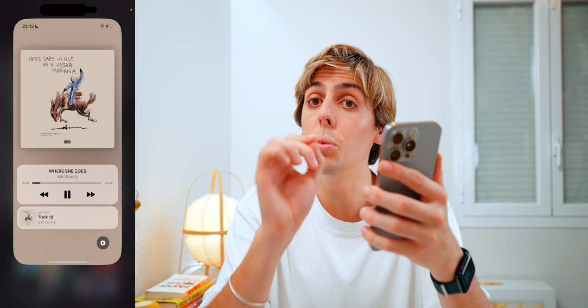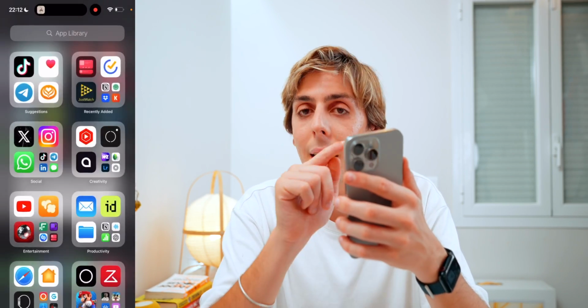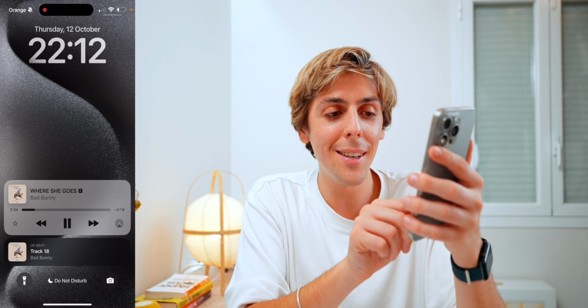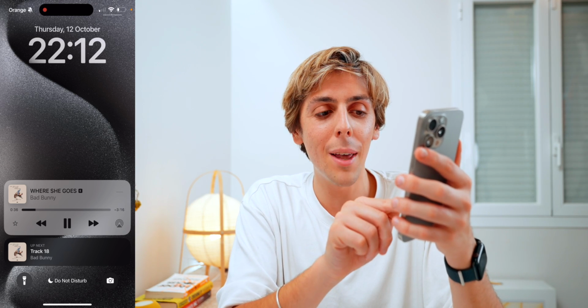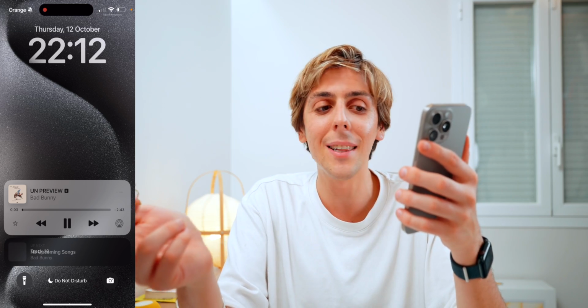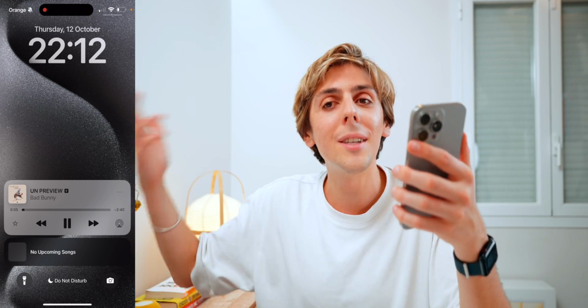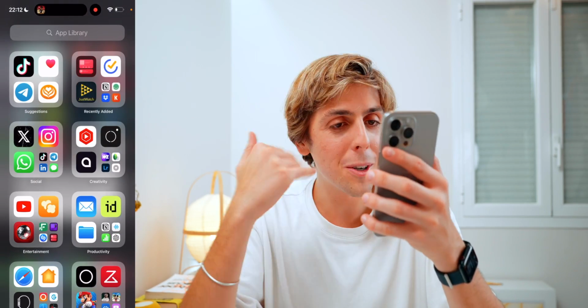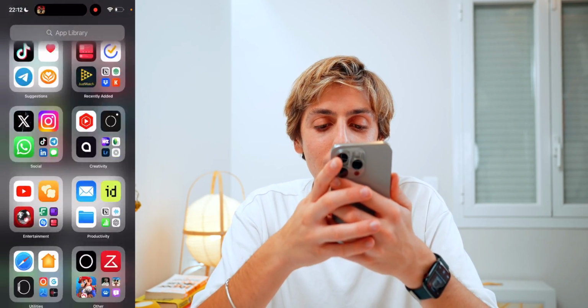Now, this app is really, really cool. You gotta check it out. It's called LiveP, and what it basically does is show the up next song, right below the now playing. So if I want to skip the song, I basically tap this and the song automatically changes, and I know what song is coming up next. It's super cool. If you want to take your Apple Music experience to a whole new level, it's super cool.